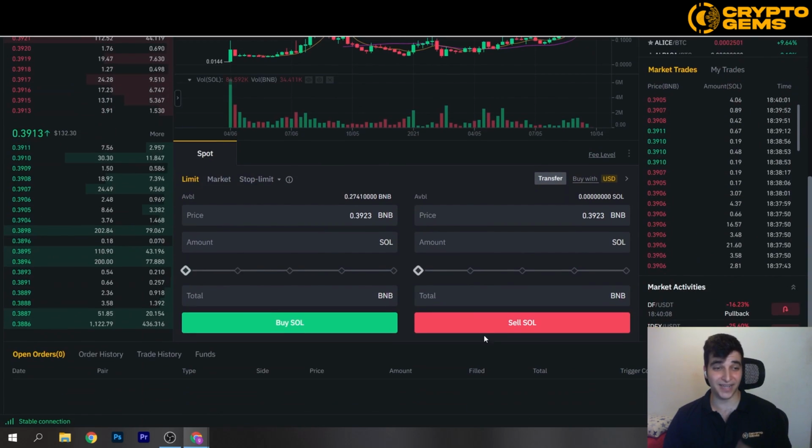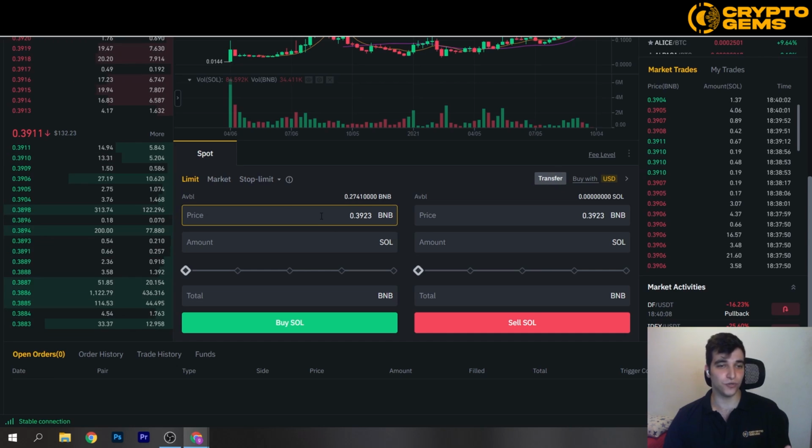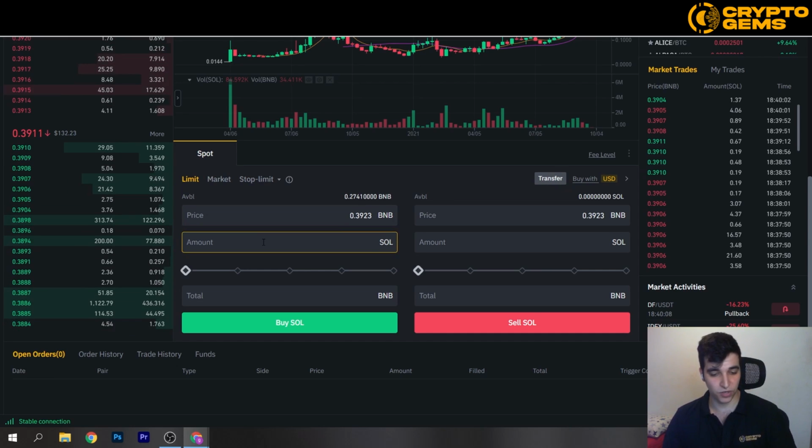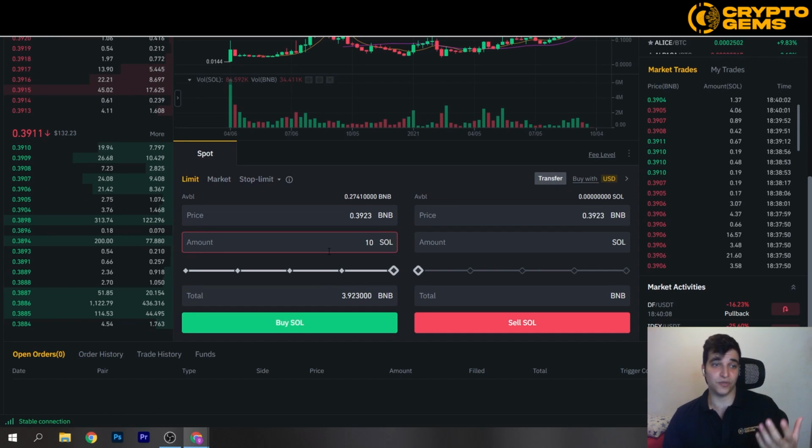Now, in order to buy the Solana, you can do it in two main options. One with fiat money, meaning with USD, with euros and stuff like that, we'll call it real money, or you can actually buy it with a different cryptocurrency. Okay, so for example, you can buy it with BNB. Let's say that you want to buy 10 Solana. So in order to buy 10 Solana, you need 0.3923 BNB, and then you can just click buy Sol, and assuming that you have BNB in your balance, you can do that.